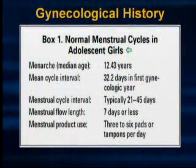Right here, it tells you just average menarche, usually around when patient is 12 years old. The cycle interval usually is an average of 32 days. Menstrual cycle interval is typically 21 to 45, and the flow length usually is 7 days or less. And menstrual products, sometimes you can go by that, and 3 to 6 pads or tampons per day, it's an average.